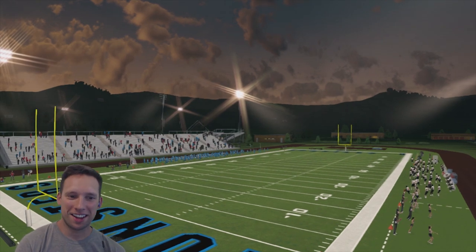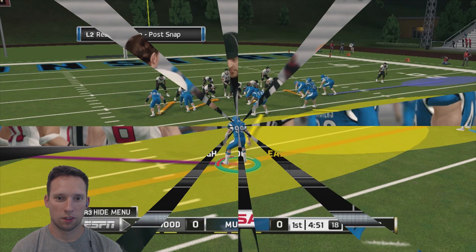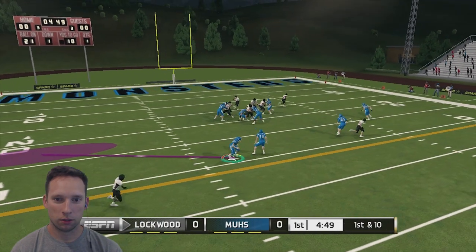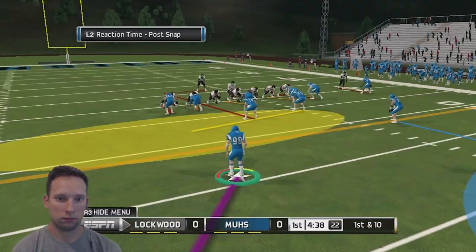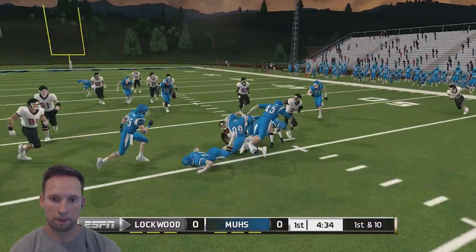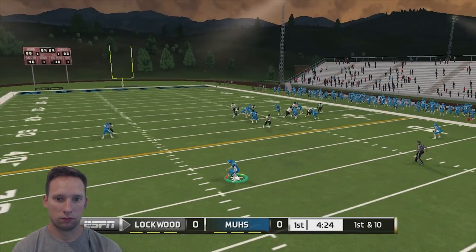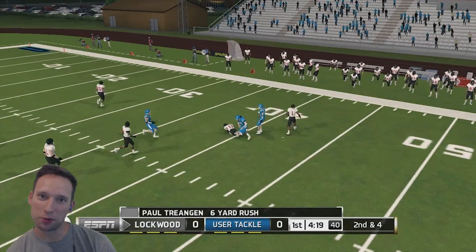All right, look at the high school experience. We are playing at Monster U in Montana. Oh, you can hear the crowd, the band, the drill team. Woo! Here we go. Beckham getting in on the tackle. Get the tackle, James. Way to go.